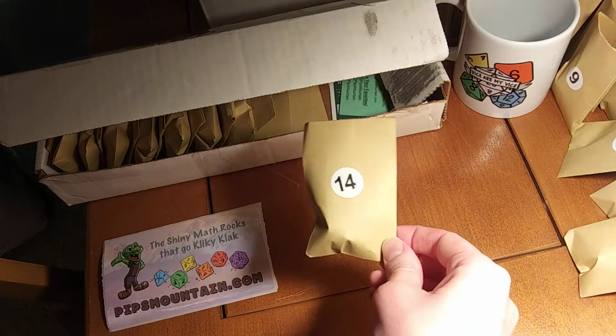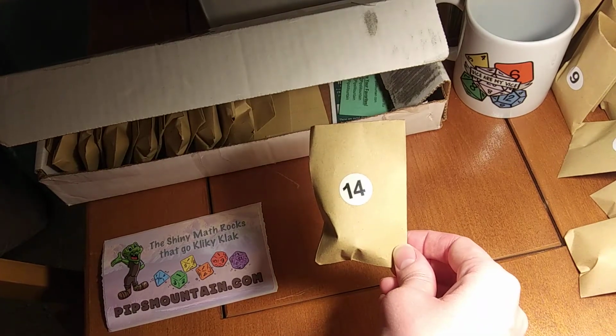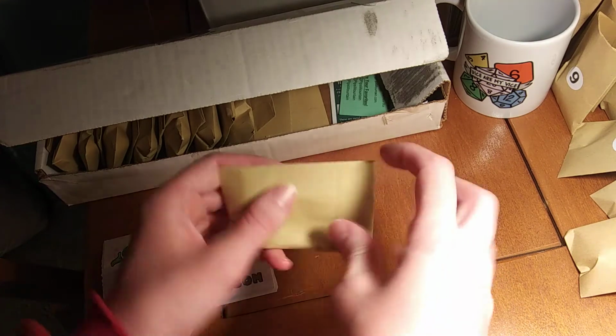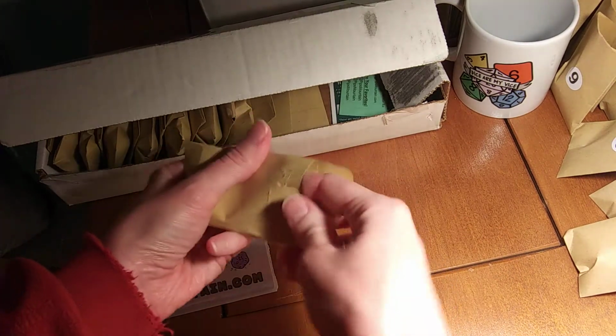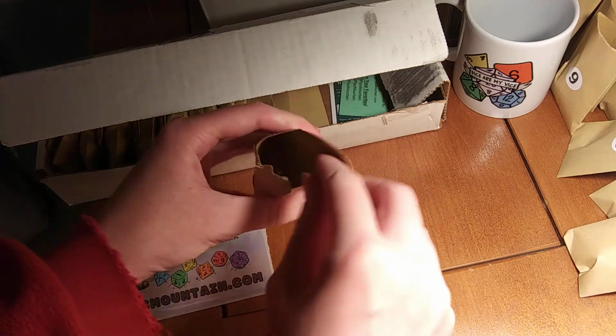And we are back here today for day 14. So let's see what we've got today. Yesterday was a very sparkly D10. And let's see what day 14 is.